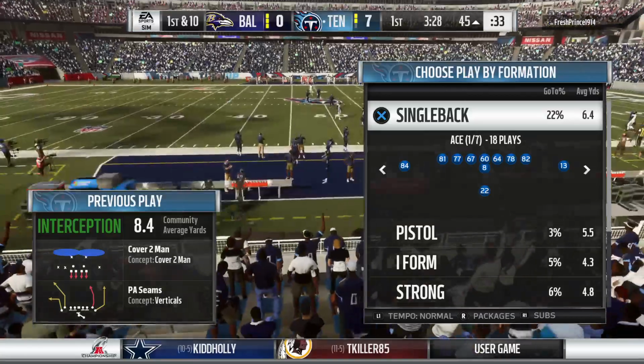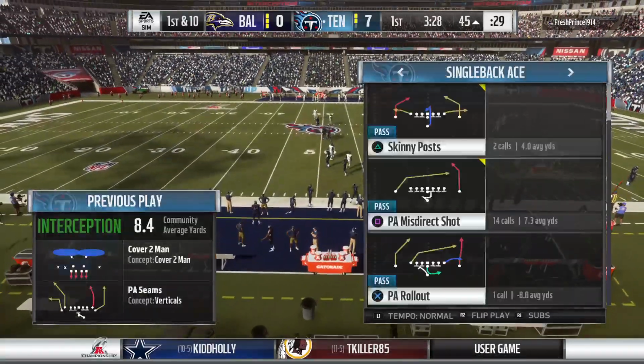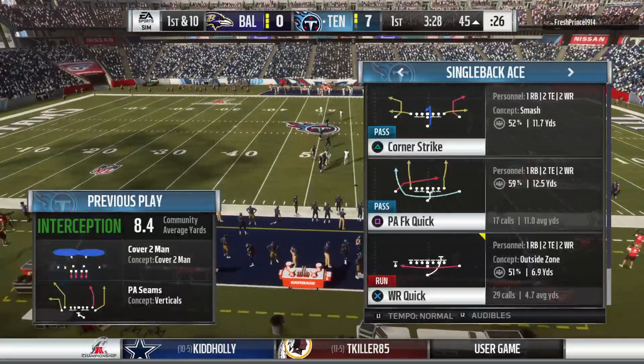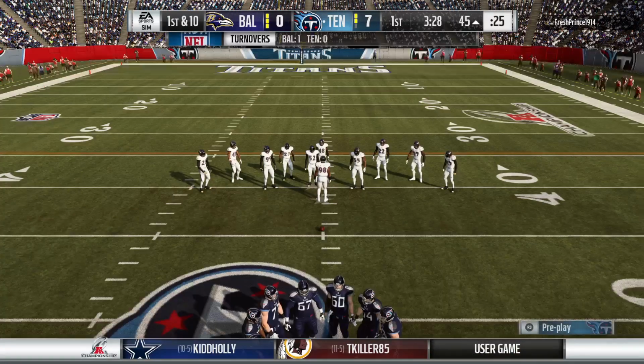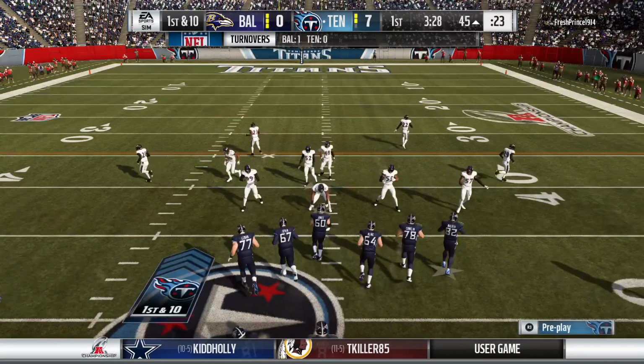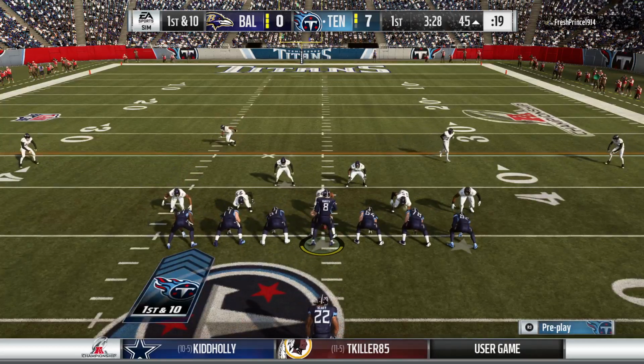Well, they didn't exactly show patience there, did they? Just down a score, they come out firing right away and compound things by throwing an interception. They put their defense in a really tough spot. And the Titans getting set to go. Now they'll be looking to duplicate the efforts of drive number 1 that resulted in 7 points in the 7-zip lead.